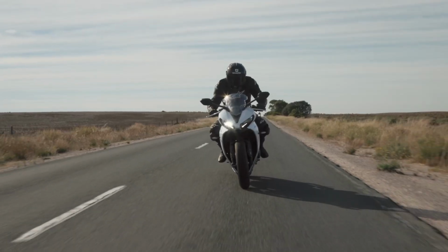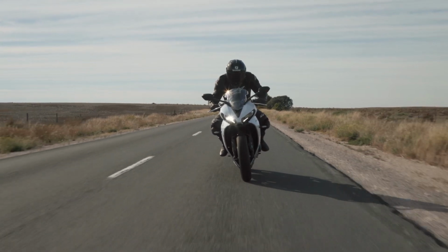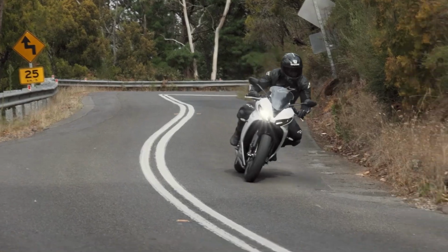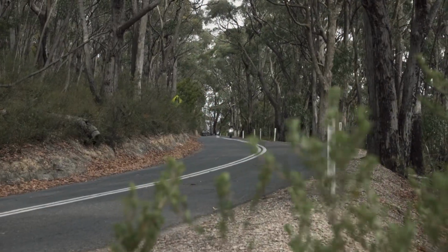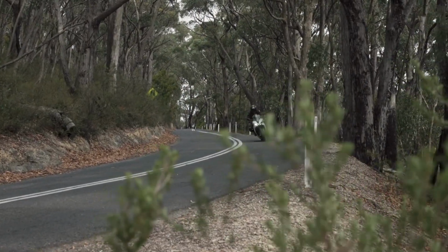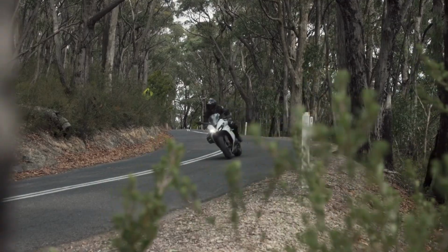And I think that triple cylinder engine is an important point of difference in this category, because a lot of middleweight sports bikes are using parallel twins, and this will have a little bit more power and it'll have that kind of triple cylinder performance and sound, which I think a lot of buyers are going to be attracted to.